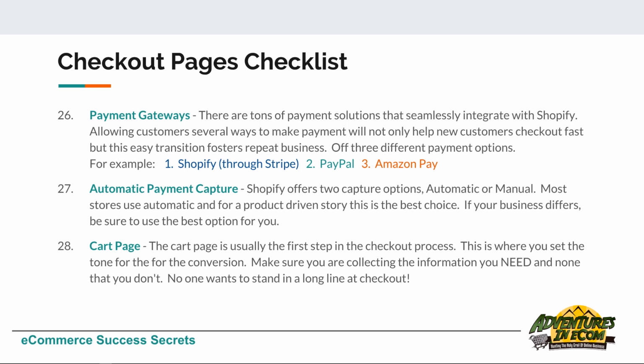Number 27, automatic payment capture. So you want to be sure that in your gateway that it is set to automatic. You can do automatic or manual. So if you have a different kind of business where you just need to capture the authorization and then charge them money later, happens a lot like in hotels or reservation type of businesses. But if you're running a product-driven e-com store, do automatic payment processing and capture the payment immediately.